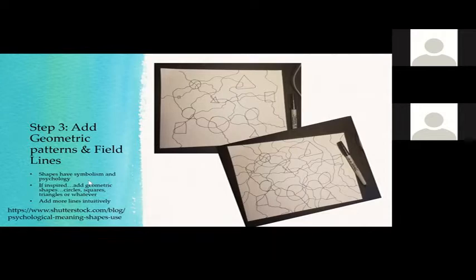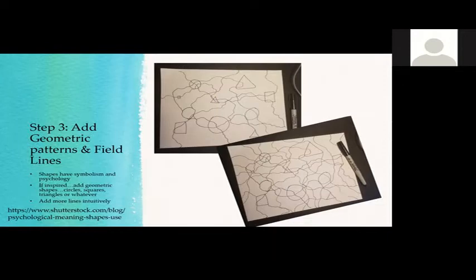Shauna, are the shapes also to be drawn in your non-dominant hand? Is it all in your non-dominant hand? Oh, no, good question. No, you don't have to do it with your non-dominant hand. That would definitely be more tricky. So good question. Just that first part.